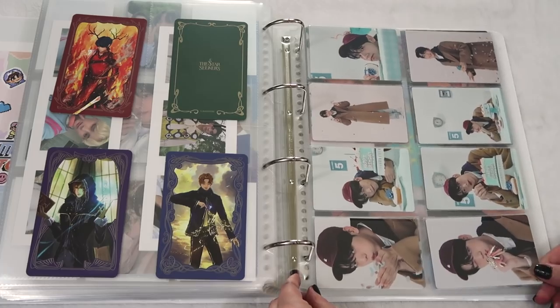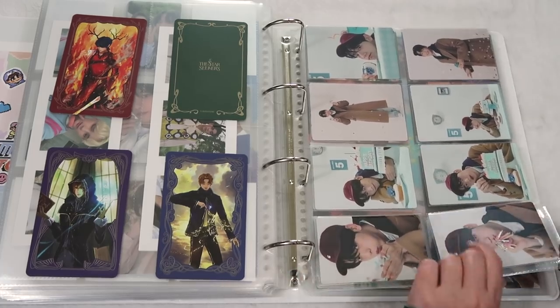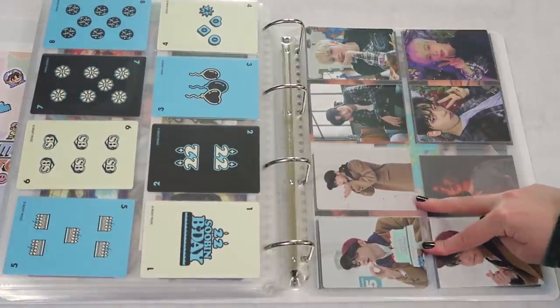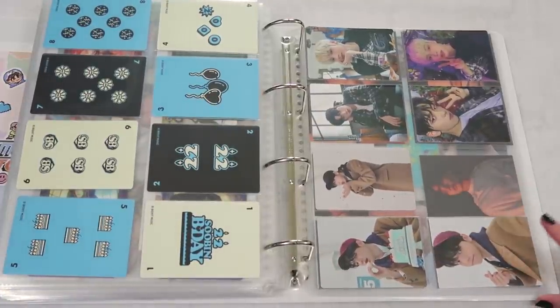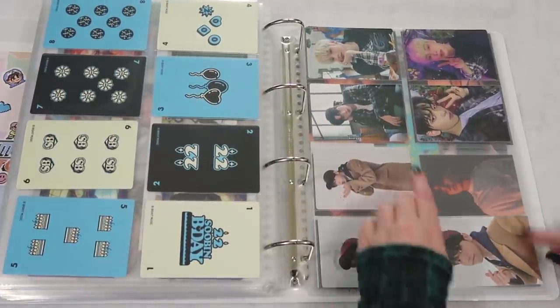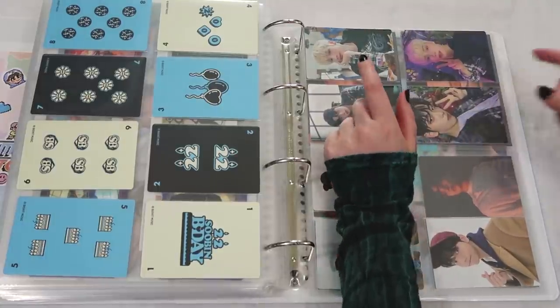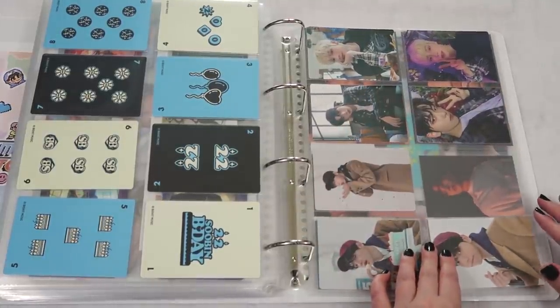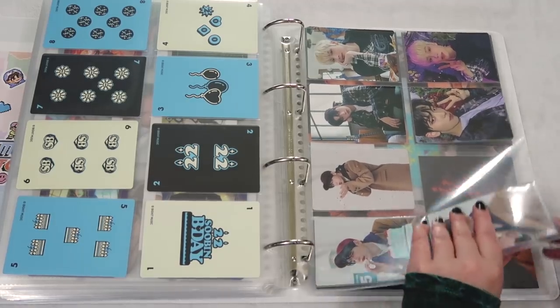And then we have Subin birthday merch, which again, they gave us 10 cards. They gave us 10 cards, excuse me. And then this is his bracelet PC card. And then these are the little wishes sets. I still am on the hunt for Subin's cardigan PC. I hope to get it.